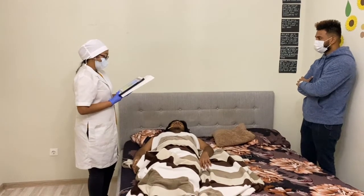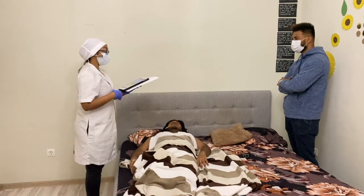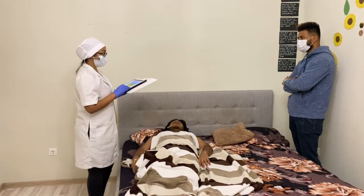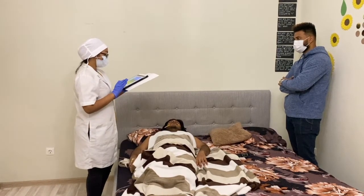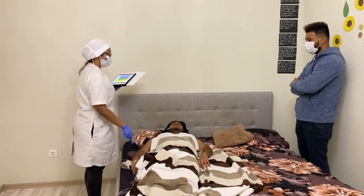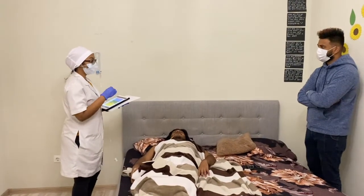And we can continue with the medical therapy. So we'll be giving him antibiotics. It is the strongest antibiotic we have to kill the bacteria in his body. And we'll be giving it to him 3 times a day through the tube here. Can you see that it's connected with his hand? We will also be giving him infusion therapy.